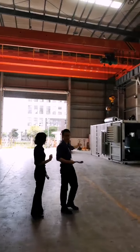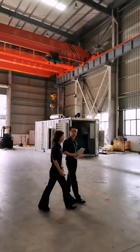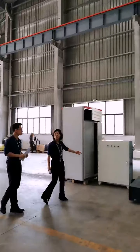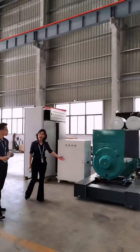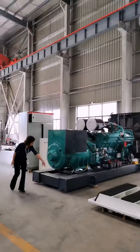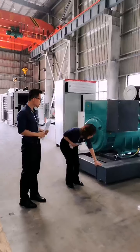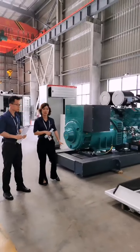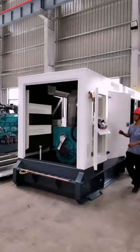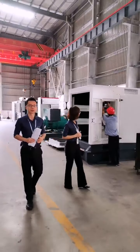That containerized generator is powered by Cummins engine. Noise level can be down to 75 dBA at 7 meters away. And this unit is 1,500 kVA powered by Cummins and Stanford alternator. The base frame is quite special. We use the square steel to build the fuel tank on the base. And this one is a 400 kVA unit powered by Cummins engine and a Leroy Somer alternator. It's for the rental company as well.